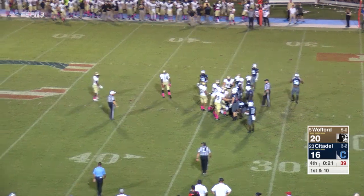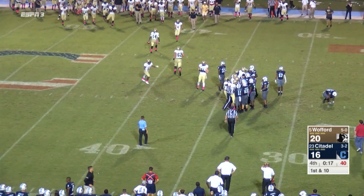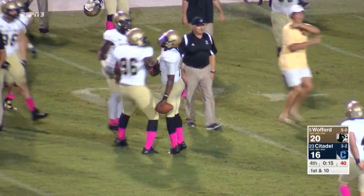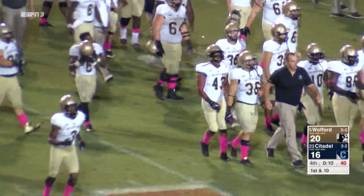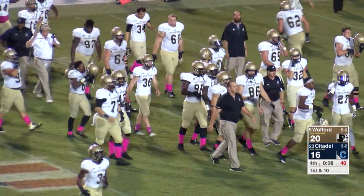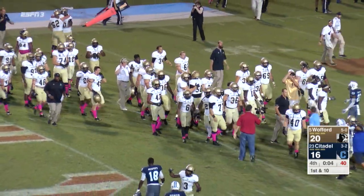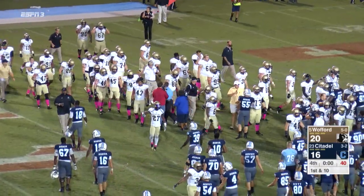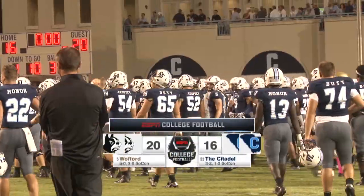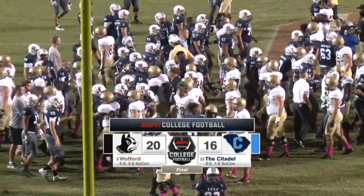Brandon Goodson takes a knee, and how about these Wofford Terriers? They keep figuring out a way. Oh, and there's some chippiness here. Yep, the game is over. And Wofford, somehow, some way, wins. And Citadel has some really upset guys. Your final score here from Johnson Hagood Stadium in Charleston, South Carolina: the Wofford College Terriers 20 and the Citadel Bulldogs 16.